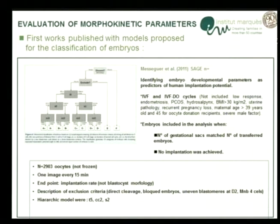The second paper was published by the group of Meseguer. This is the first paper that developed a hierarchical model in order to select the embryos based on morphokinetic parameters. What they did in that work is a retrospective study, they included all cases where they already knew the outcome of the babies. For example, they included all single transfer cases where they knew there was pregnancy or no pregnancy, and they included all double transfer embryos where they already knew that both embryos came out with no pregnancy or both embryos came out with a two-sac pregnancy. So then they took this data back and they made this model.